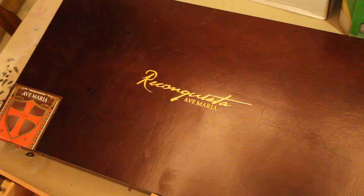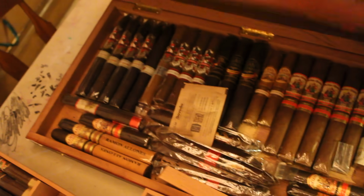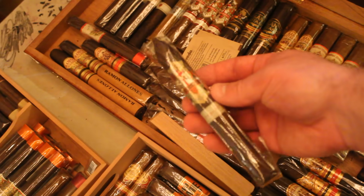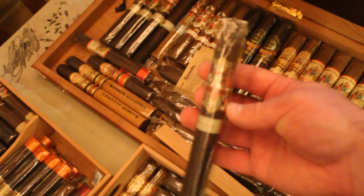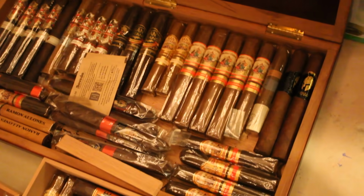And then you'll notice that I have this one giant box. This was an A.J. Fernandez box, the Reconquista by Ave Maria. Ave Maria is one of A.J. Fernandez's boutique lines. And it's just an enormous box because it came with 12 of the Reconquista cigars, but they were all in individual wood coffins. Well, they were taking up a lot of space. So I didn't keep them in the coffins. I actually wanted them to age a little bit better than just keeping them in coffins. So I took them out, and boy, this box had a lot of space.